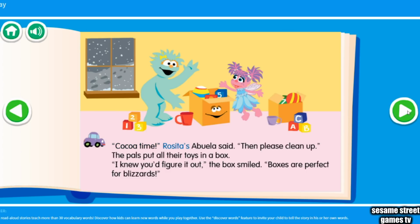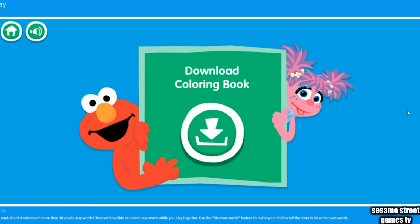"Cocoa time," Rosita's abuela said. "Then please clean up." The pals put all their toys in a box. "I knew you'd figure it out," the box smiled. "Boxes are perfect for blizzards." That was fun! Now download this coloring book and make up your own story.